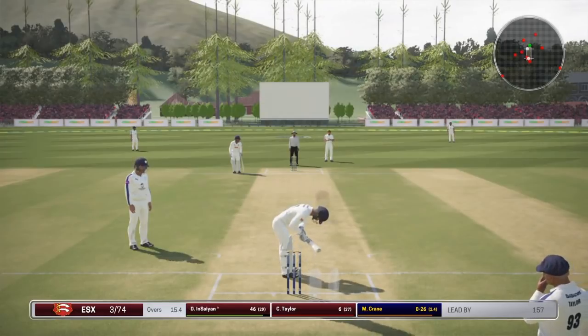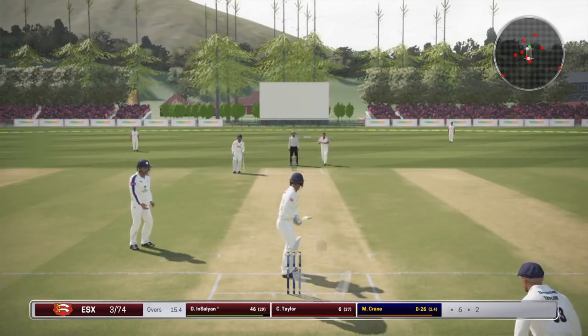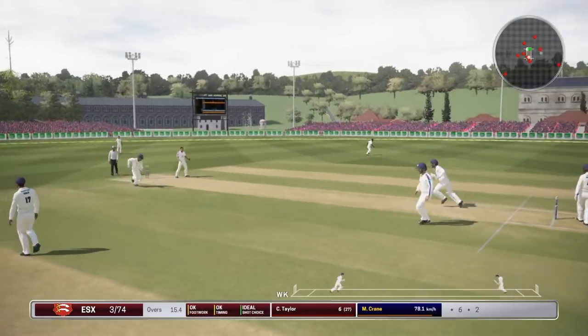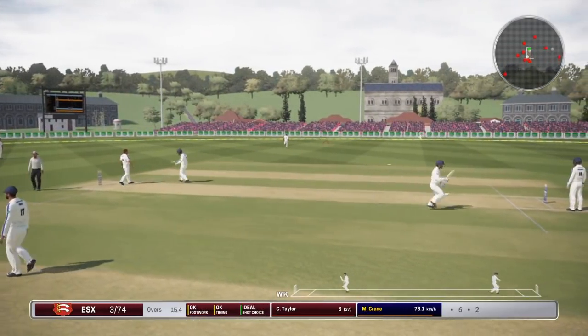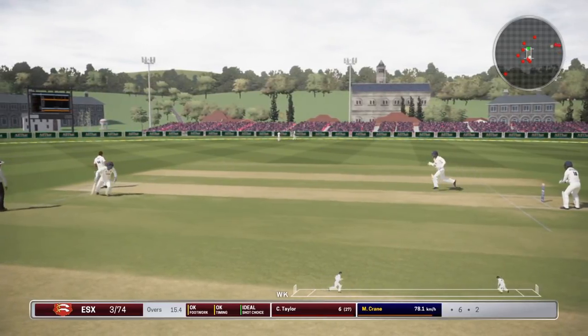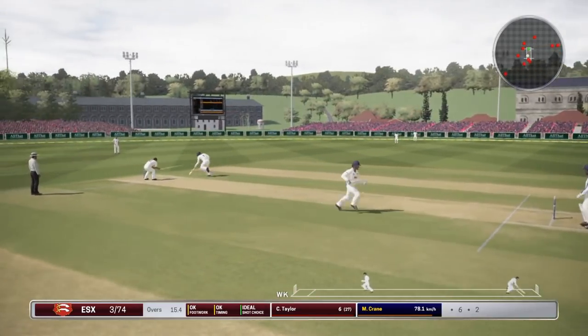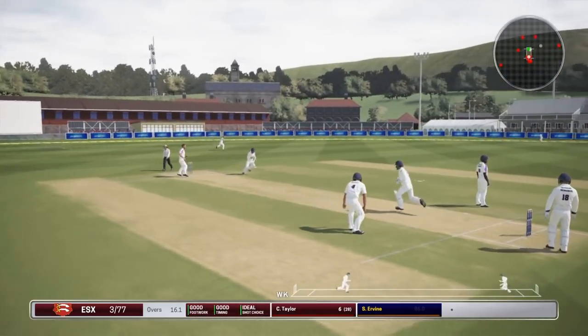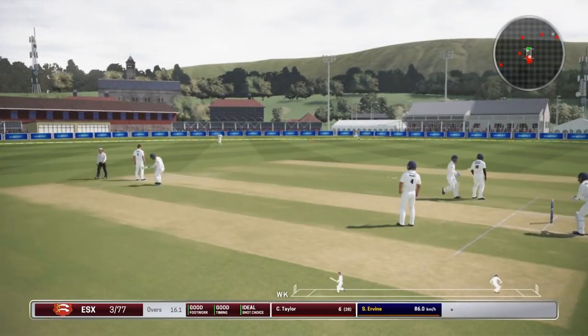So 46 now, 29. We're absolutely racing here, and yeah, I'll keep reiterating, I feel like we're not playing too reckless. They do have a very attacking field. They do have to go for wickets, as good running there, going to push for 3. So 49 here, but again, that was a shot we played in the first innings.